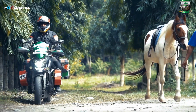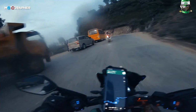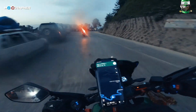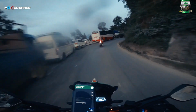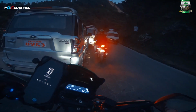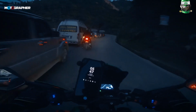So this is a jam which could be around 20 kilometers long, because the Genesis Cafe is 23 kilometers from here and it's showing 1 hour 45 minutes for us to reach the cafe. And this jam has already been continuing for around 3-4 kilometers. None of the cars are moving, but everyone is in their lane, as you can see. Only the bikers are taking this route from the side.